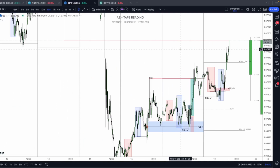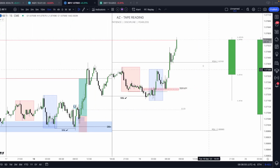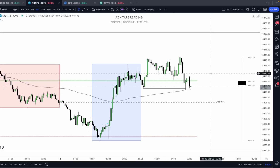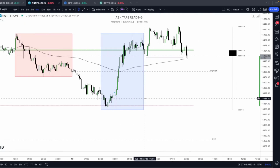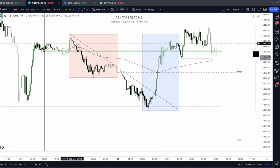We're still moving up, but eventually we should get a pullback. Let's head over to the index futures. So on NQ here, we're on a 5-minute time frame. We had this incredible trade this morning where I mentioned on Discord that we have this trend line liquidity right here. We've been trending down.